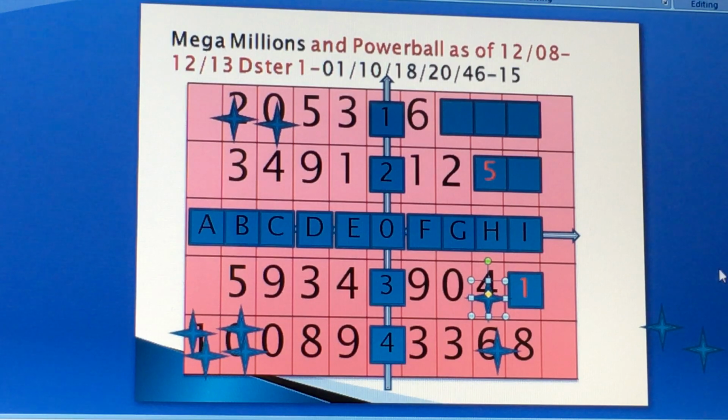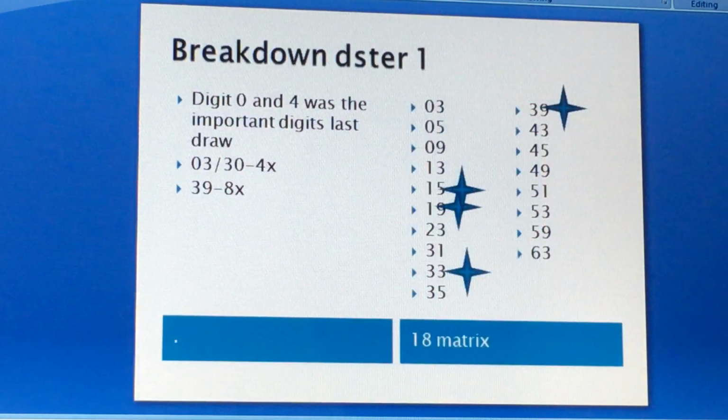Quadrant 4 and 15. 15 is on the top. Quadrant 1. Oh, on the bottom here. I'm gonna use that 15. You see that corner spot used more than once? 3 digits combined, 3 winning combination already. 15. So what's the hottest coordinate? A4 becomes the hottest coordinate. So again, that's how it works. Now you look at the winning combination using Dster number 1, break down digit 3, 30, 39. All these high frequency numbers did not get drawn last night using Dster number 1.